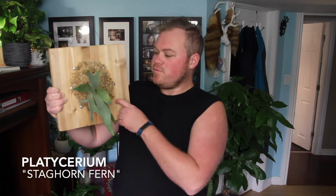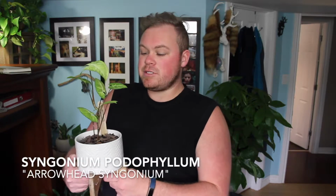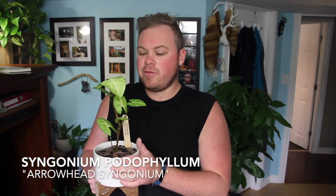So my favorite fern though is this staghorn fern that I mounted on this piece of wood with some sphagnum moss. And I will do a video on how I did this, even though you can find them all over the internet. Next I have this little syngonium, which I took from a cutting from my parents' bathroom.